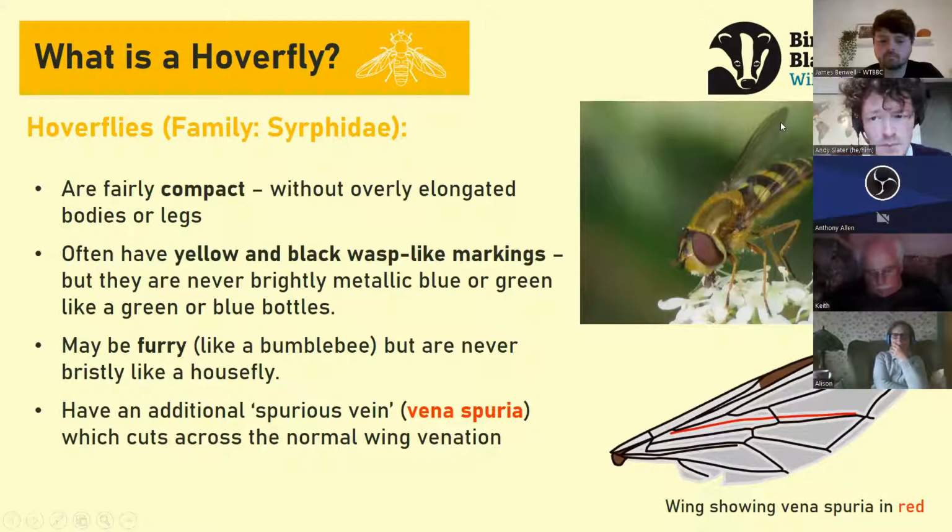And if we want to get really technical, they're the only fly that has this spurious vein, which I've marked here in red on this image, although they're not normally red. It's like an additional brace across the other veins in the wings. Again, this probably helps in some way with the flying ability of the hoverflies.